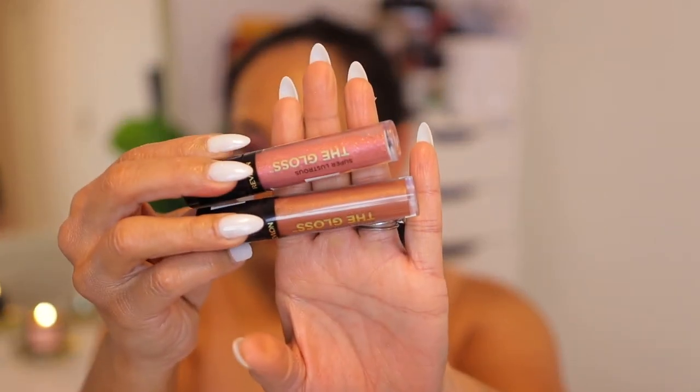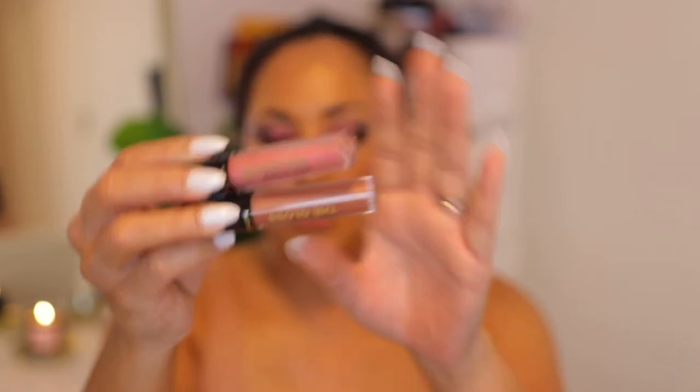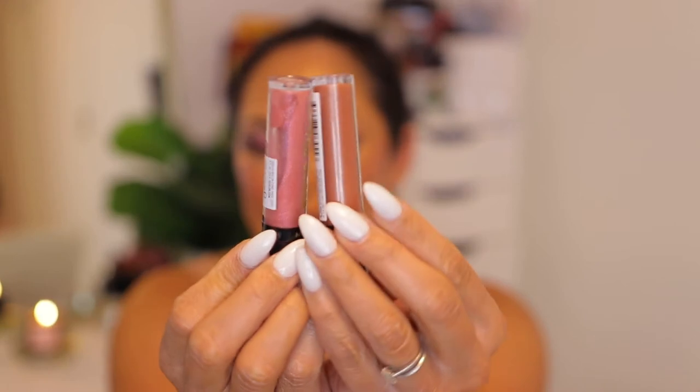I'm gonna use one of these today, but these are the Revlon lip glosses. They're called the Gloss. I've got two shades here. I've got 301, and this is the pink one, and then I've got 260, which is the nude shade. And I think I'm gonna use the pink one because I think the pink would go perfect with this eye look. Oh yeah, and they're very, very glossy. Super beautiful. I just love the way that looks. And they're not sticky. You know, they don't feel too thick on my lips. They just feel really good.